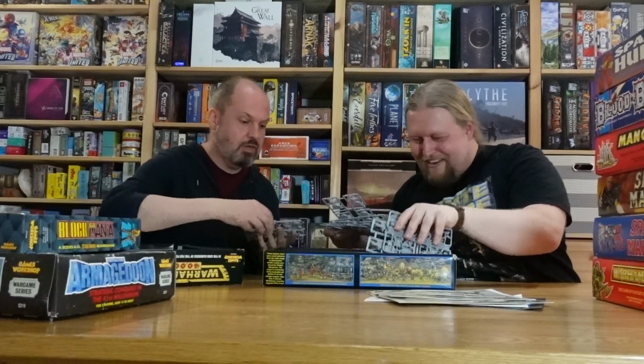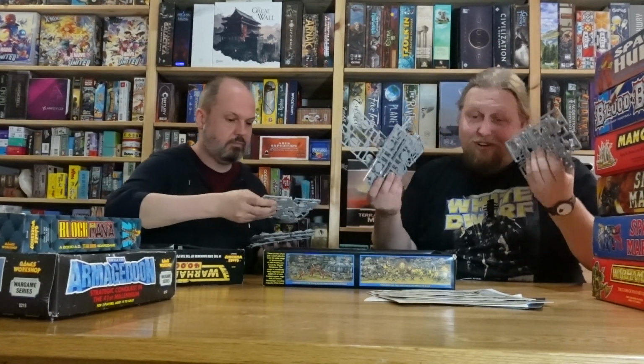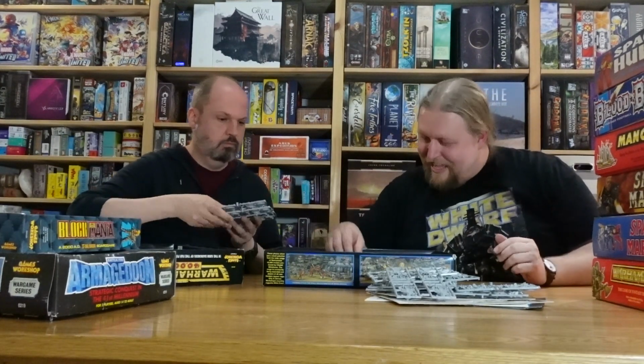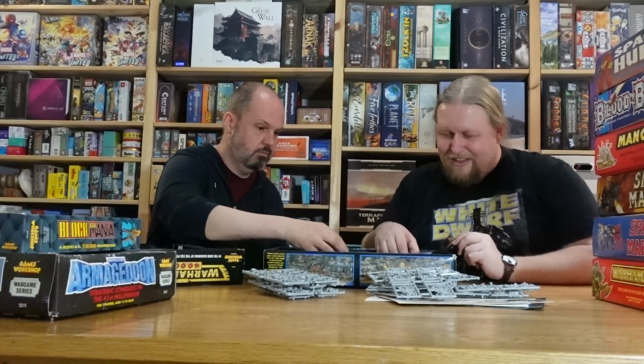So many miniatures in here. Because I never played orcs. Okay, so yeah, I mean you've got a ton of orc second edition plastics in here, and then a mass of metal Rogue Trader Marines.